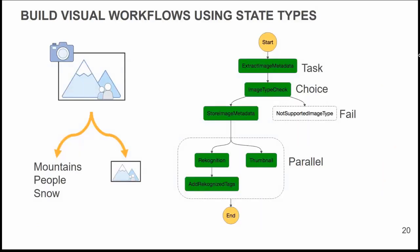With these 7 state types, you can build a lot of different things. This is an example of a photo processing workflow, where what you see on the left is you take a picture, and you may want to tag what you see in the image using something like Amazon Rekognition, but also at the same time make a thumbnail. The workflow on the left is represented by the state machine on the right. This state machine is made up of task states, choice states, fail states, and parallel states.